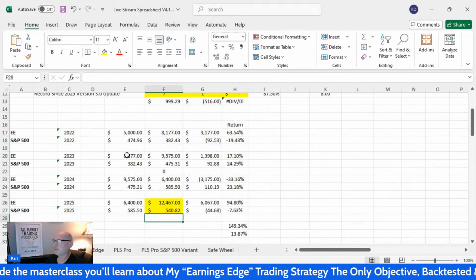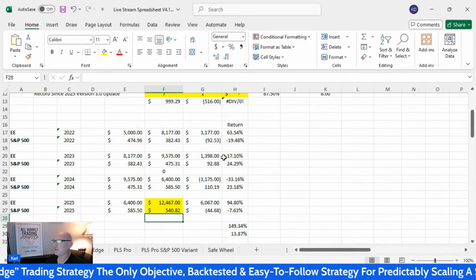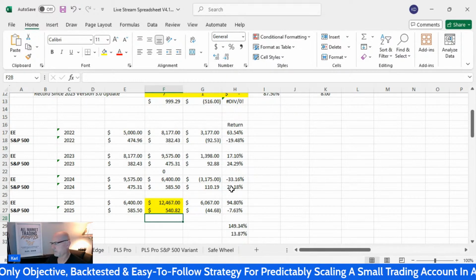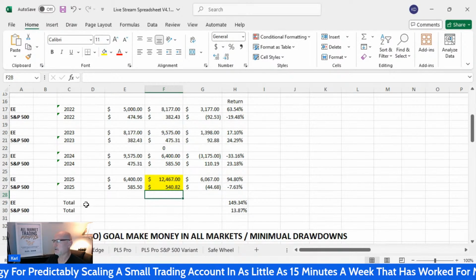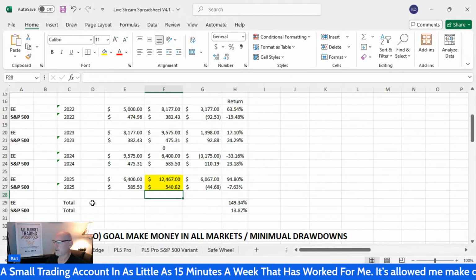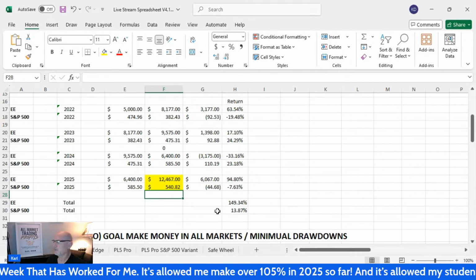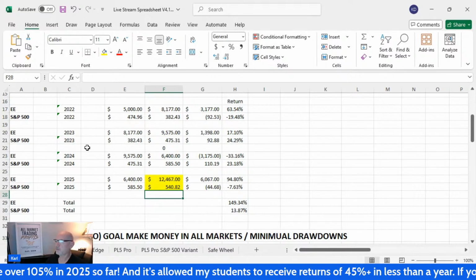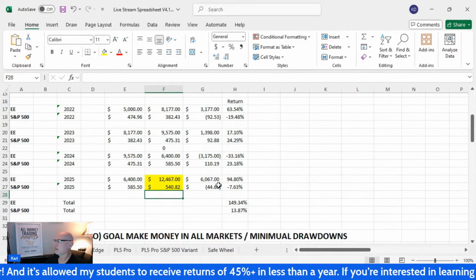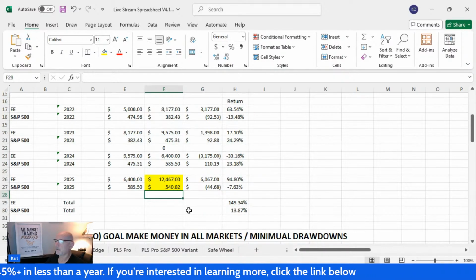And you can see how it's done over 2022, where it outperformed by about 80%. And then 2023, it underperformed, 2024 underperformed, and now 2025 with the newer version just really doing well. You can see since the beginning, the earnings edge is up 149%, where the S&P 500 since the beginning of 2022, using SPY as the proxy, is up 13.87%. So the market's up 14% in 3 years and a quarter. Only up 14%. So it's been a pretty slow time frame for the market since 2022.